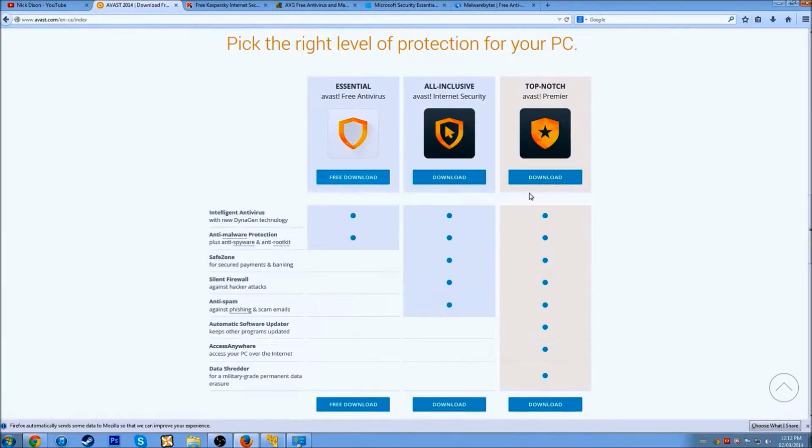I don't want anybody to buy anything. So if you were going to go with this free essential software, that'd be a great choice. I know a lot of people really love it. I have friends who use it even, and I've never really heard anything bad about it.